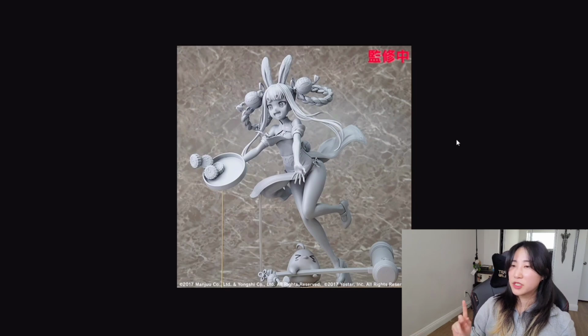I'm in. But just from this prototype, you can see the 2 support rods. Not too sure why there's one under the skirt, so that's a little disappointing. But I think the concept of it is really cute.